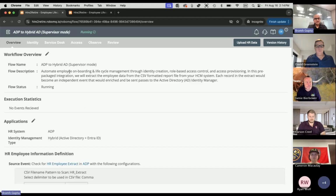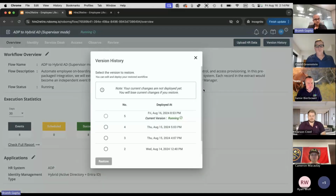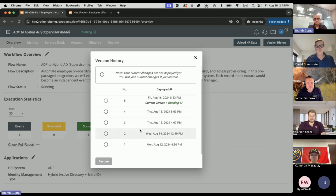Now if you look at this workflow, before we get into more detail of the workflow, what I'll show you is the version history. It's an enterprise workflow. It's creating identity, so it's very critical. And this is no code, so you can make changes, you can redeploy the workflow, but sometimes things don't go right. So in such situations, you can always revert back to the last known good state.